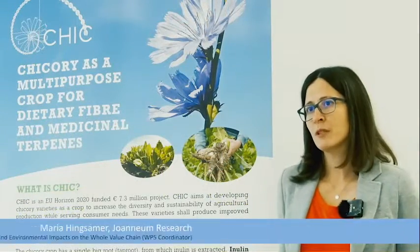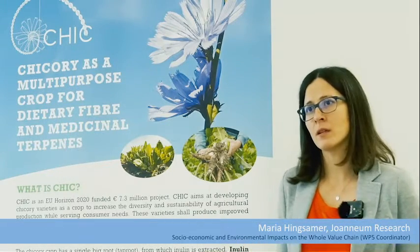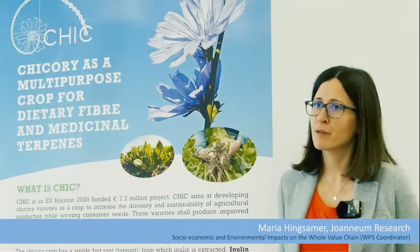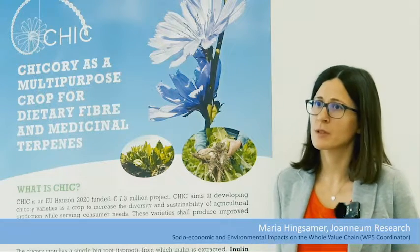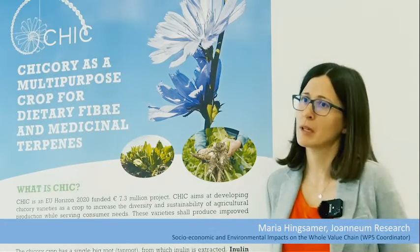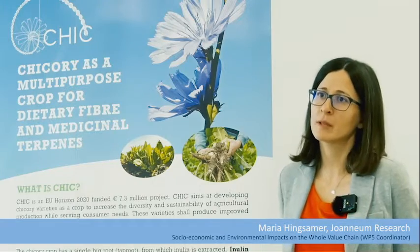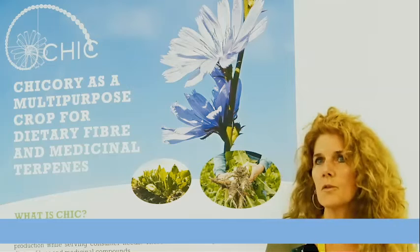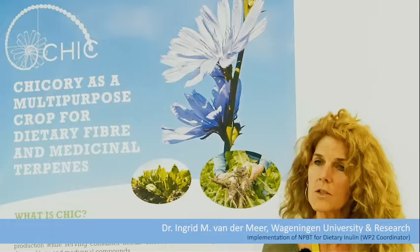What we have seen from our assessment is that the development in the CHIC project also unfolds in the global economy, so there can be benefits to farmers, and as mentioned earlier, the greenhouse gas emissions can be reduced, and the farmers' income could be improved. So over the whole society, the whole economy and the environment, benefits can be created. But also cheaper production, more yield of inulin. So this is also good for the farmer, it's good for the industry.